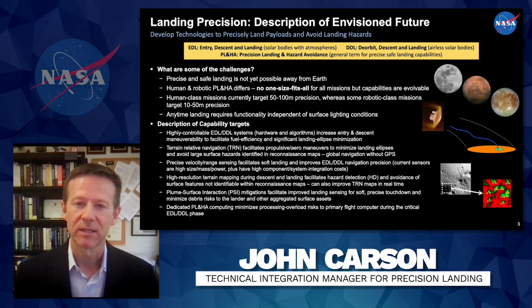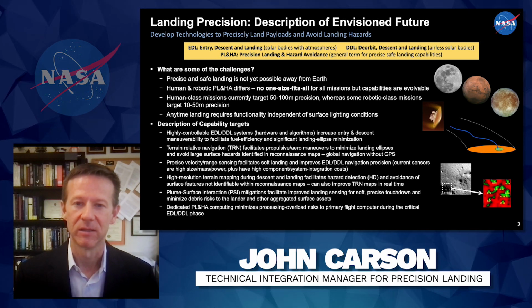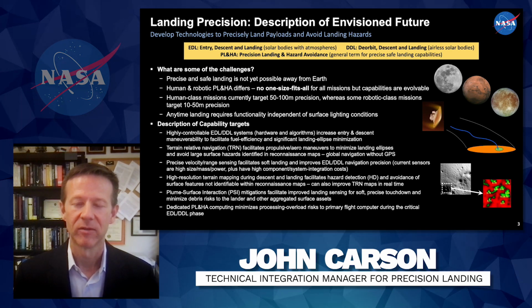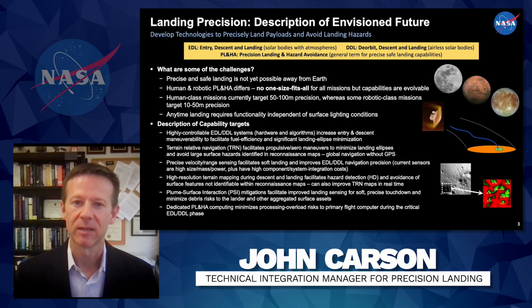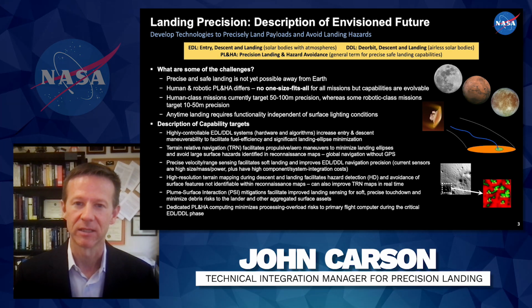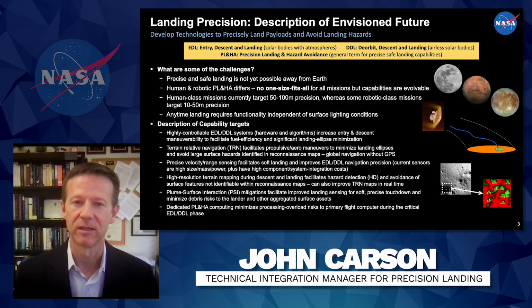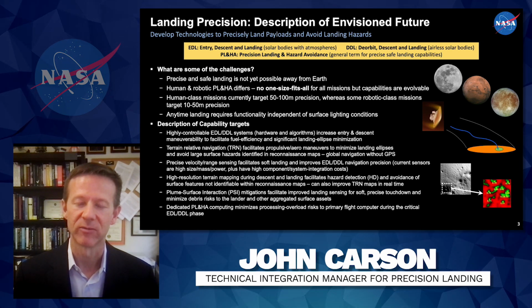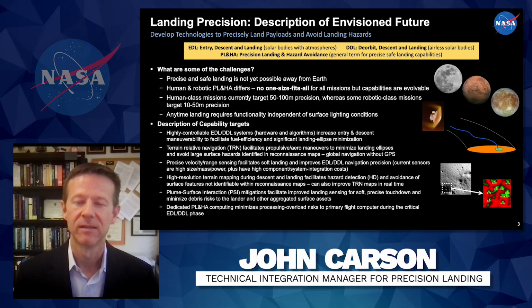There will be no one-size-fits-all solution to these technologies for every human and robotic mission. These missions will all have different requirements. For instance, retrieving samples on Mars will require landers to touch down safely and precisely within tens of meters of the cached samples. Human missions will target landing within 50 to 100 meters of pre-positioned surface assets.